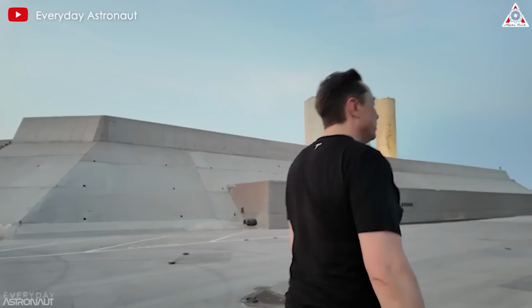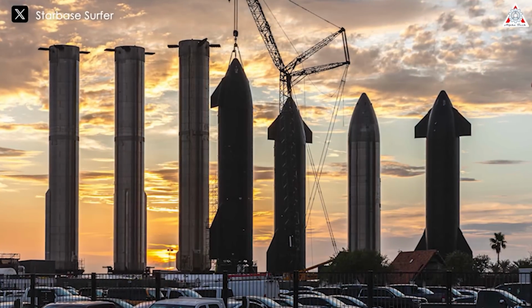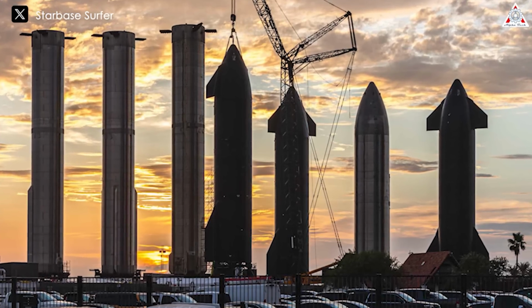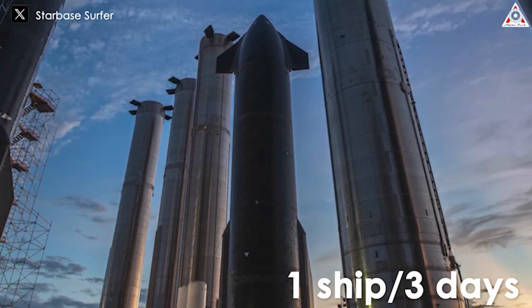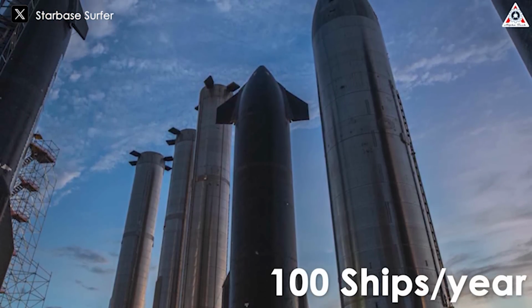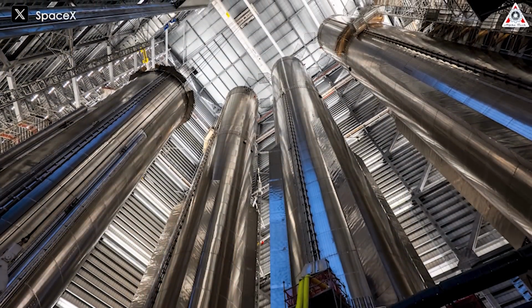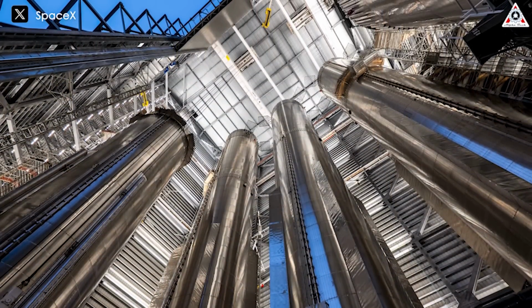During the visit to Star Factory, Elon shared some astonishing numbers about the production capabilities, particularly focusing on Starship. He revealed SpaceX's initial goal is to produce a ship every 3 days. This means SpaceX aims to create over 100 ships a year in the coming years. While I didn't mention Super Heavy specifically, I believe its production rate will be similar to, if not greater than, that of Starship.